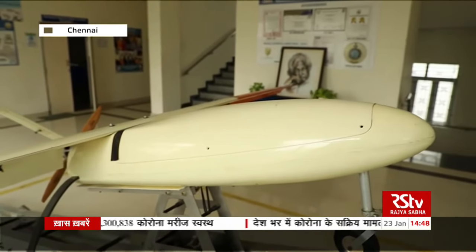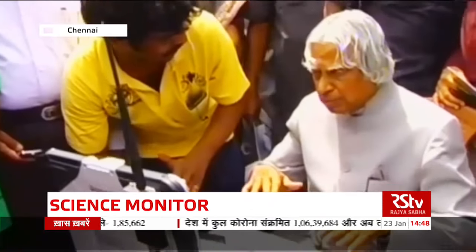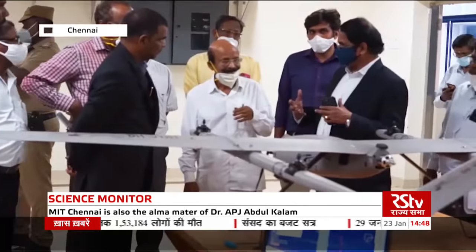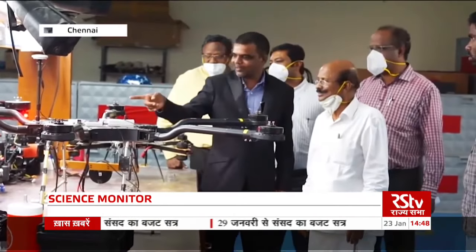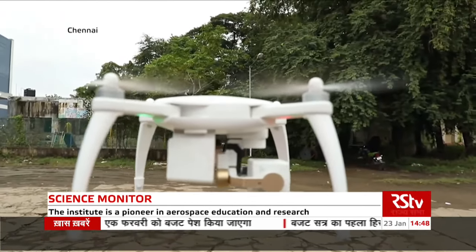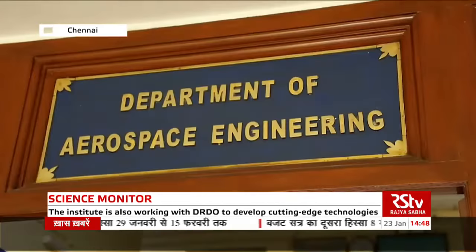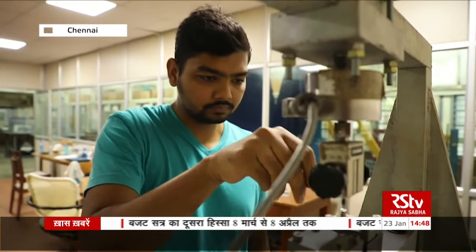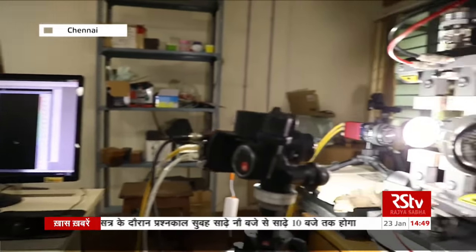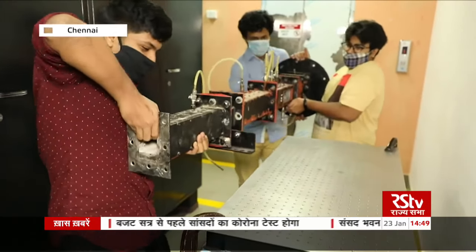It is the first institute in India to offer undergraduate program in aeronautical engineering, and Dr. APJ Abdul Kalam, the late President of India, specialized in aeronautical engineering from this very institute. Till date, MIT Chennai is leading the way in propelling aerospace education and indigenous research in the field. The Institute's Department of Aerospace Engineering also works in collaboration with Aeronautical Research and Development Board of DRDO to develop cutting-edge technologies in the field of aeronautical engineering so that India can scale new heights in aerospace sector.